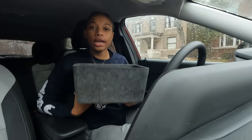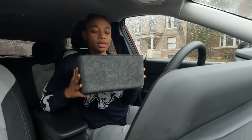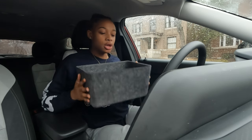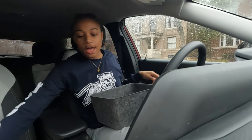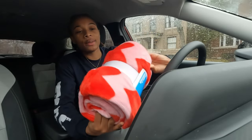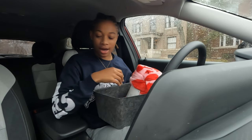So I started off at Target and got this felt basket. It's a pretty good size. I was kind of gonna go bigger, but then once I started getting the stuff, I realized that this was a good size. It matches pretty much my interior. I got this super cute throw blanket from Target. It has hearts on it and it's pink. It's pretty much for Valentine's Day, but I just thought it was cute, so I got it anyways.